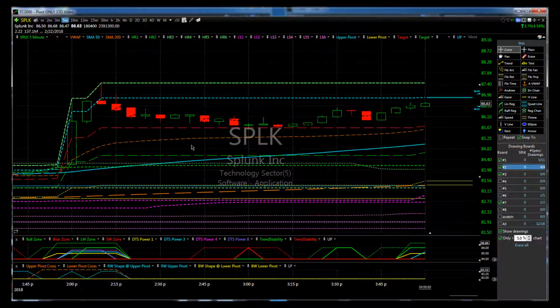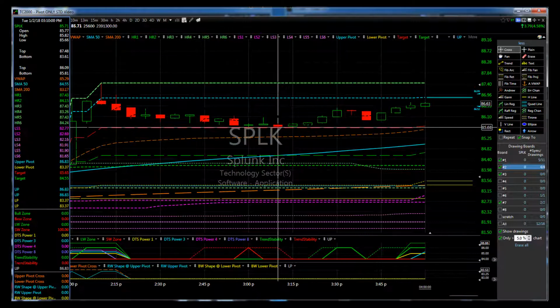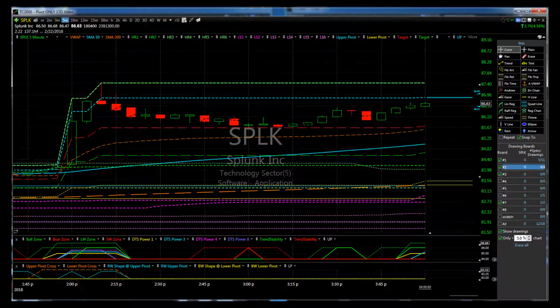And I find that when the stock really runs up hard like this did, this will usually be where it comes back to. And you can see that's exactly what it did today. It held that level and then went back up from there.